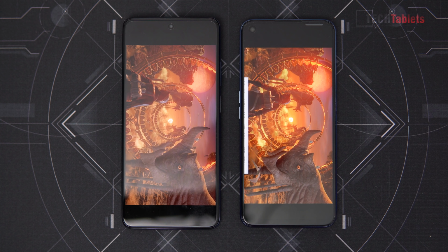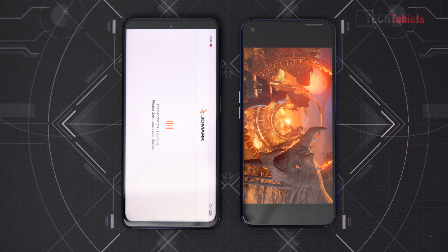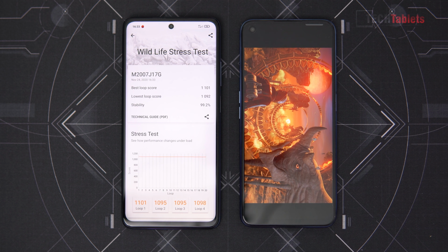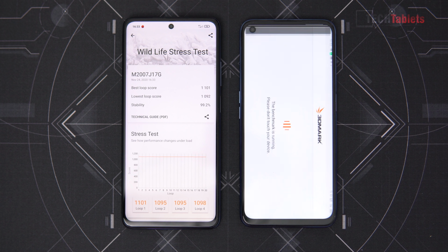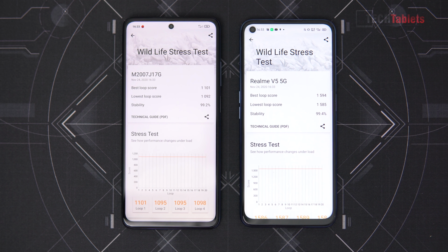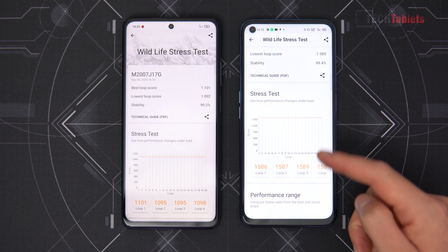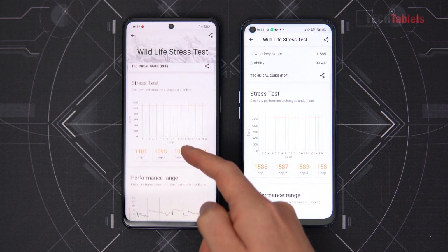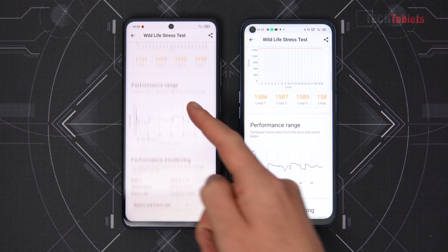All right, so Wildfire is now just finishing up. It looks like it finished first there on the Xiaomi Mi 10T Lite. And let's take a look at the throttling. Well, that was only 0.8%, so that is looking good. And we're 0.6% throttling on the Realme. And the Realme actually got a better frames per second. And you can see the performance, the score is quite a bit better.